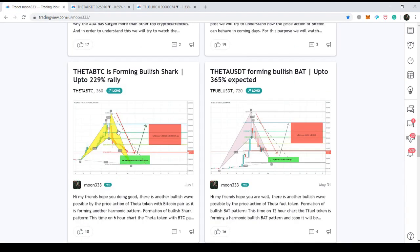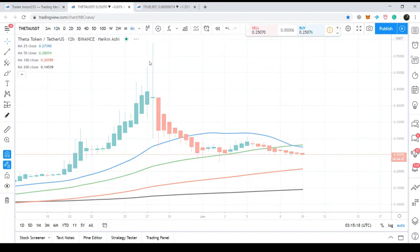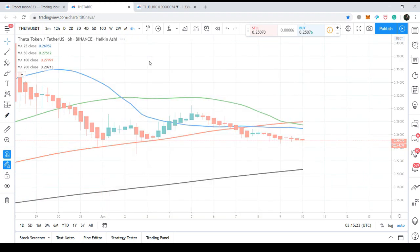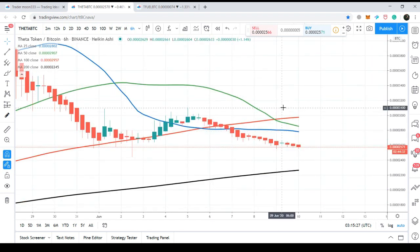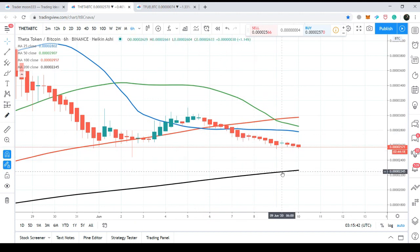And if we move to the Theta with Bitcoin pair that I posted on the 6-hour chart, I'm just switching to the 6-hour chart, and that is the Theta with Bitcoin pair. On this chart, we have the same kind of, even more bearish, scenario: the 50 simple moving average has crossed down the 100 simple moving average. The 25 simple moving average has already crossed down the 50 and the 100 simple moving averages, and now it is moving down to form a death cross with the 200 simple moving average as well.